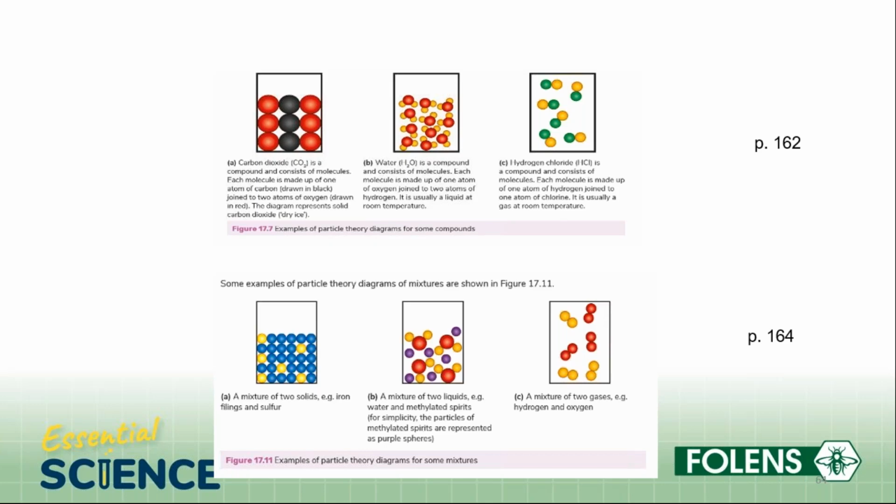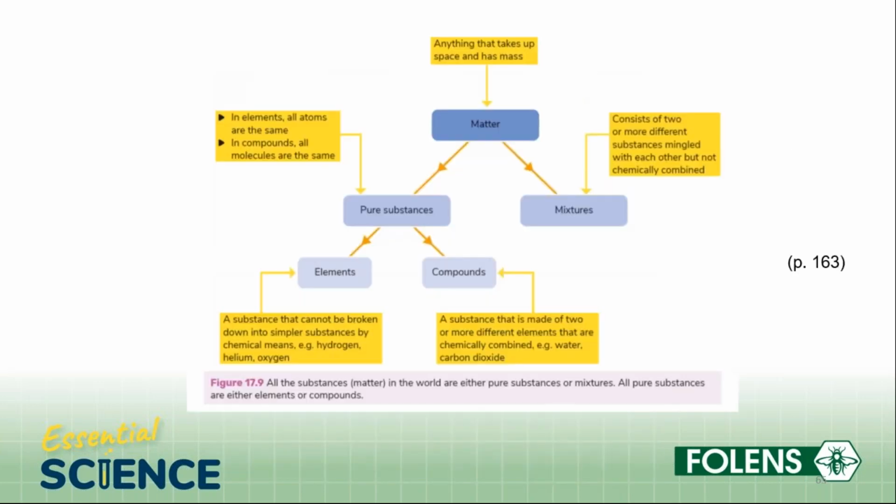Similarly, we've put a lot more emphasis on the whole area of the particle theory diagrams, because these have clearly been emphasized both on the SABI paper and on the 2019 examination paper. Next slide, please. Here again is another example where we're using callouts to try to tie together the concept of elements, compounds, mixtures, and matter, and showing how they're all interlinked in that type of diagram. Next slide, please.